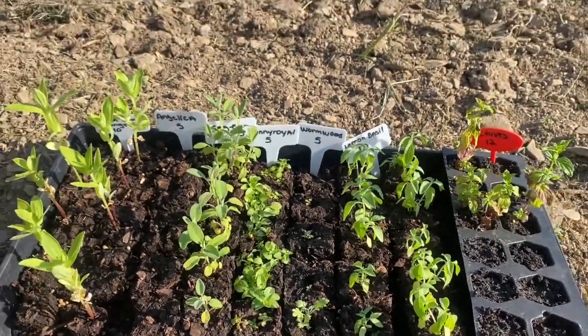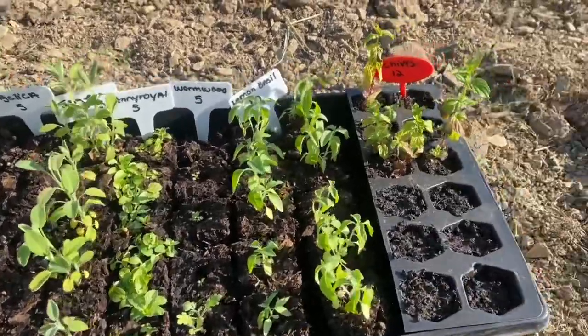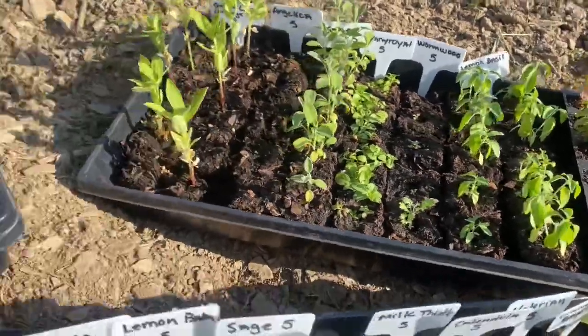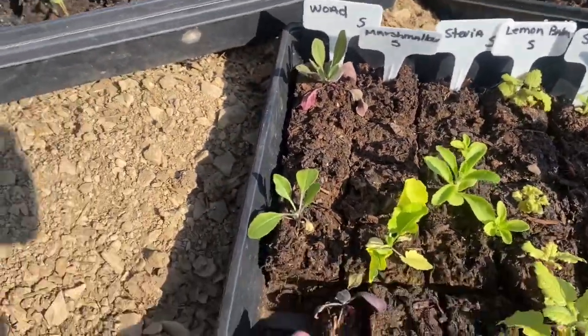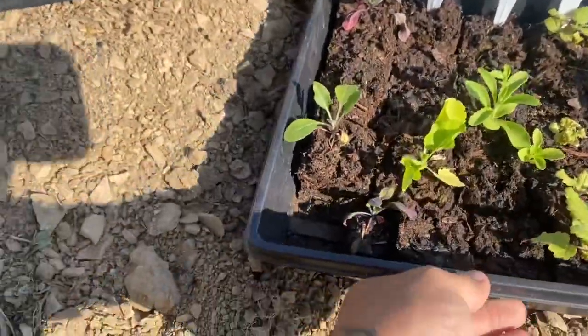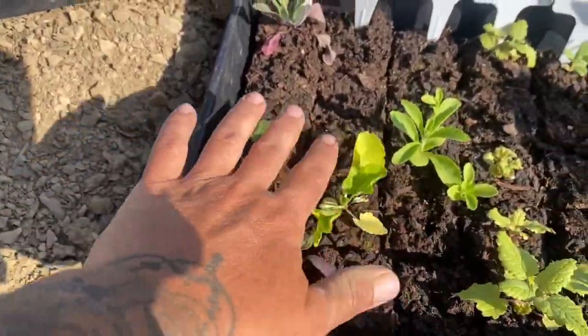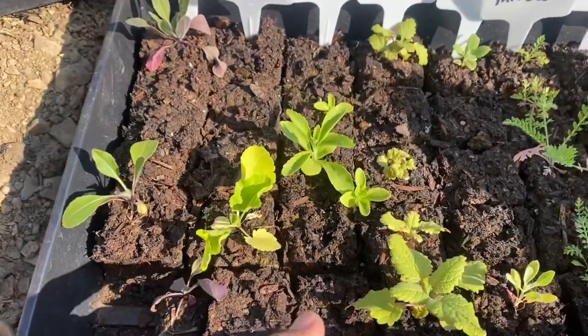I already planted my cinnamon basil out in the tomato garden. I have some chives there. And then here I have woad, and I do have an adult plant of woad, and I just love it. It's so pretty. Marshmallow, I also have an adult marshmallow plant. This is going to get huge and beautiful and come back every year. And they have the prettiest white flowers.